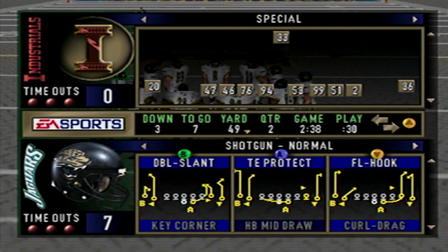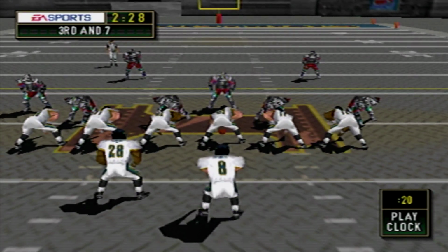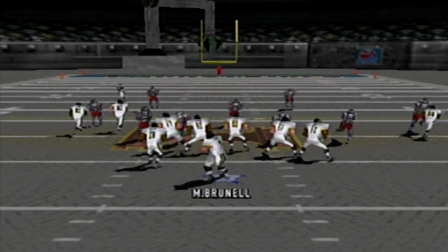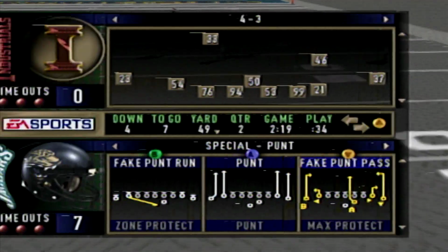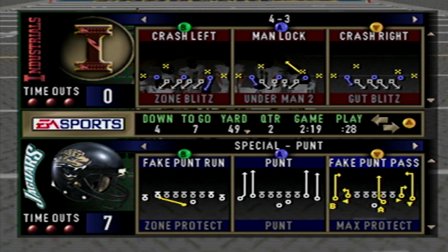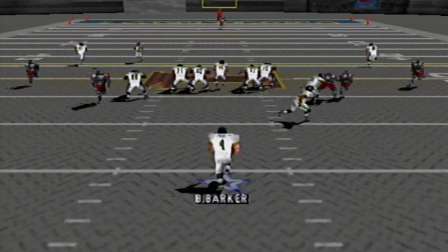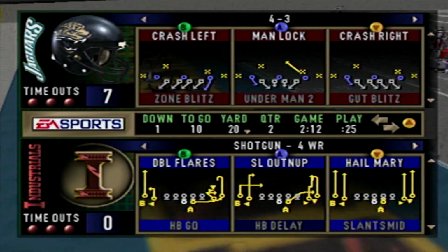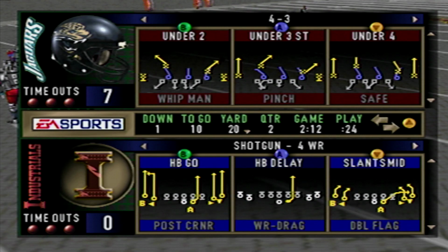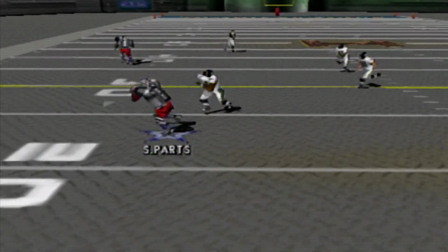Third and 7. Ball on the 49-yard line. Three wide. Back to pass. Throws right. Fourth and 7. First and 10. Ball on the 20-yard line. Steps back. Throws left. Pass is complete.